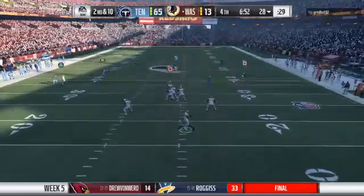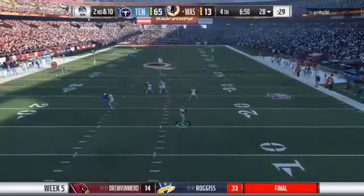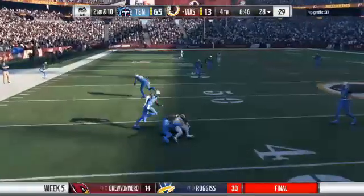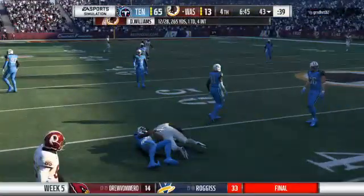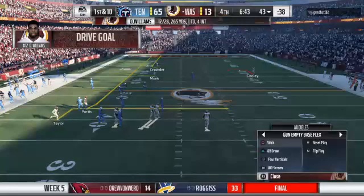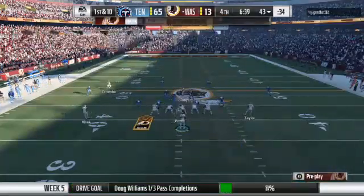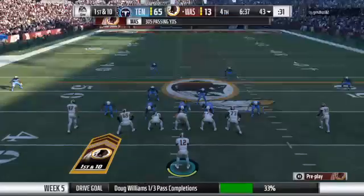He'll look to throw. And this time he's got the hook up. It's complete. And they get him down, but not before he takes it across the 40-yard line. It's a pickup of 15 and a fresh set of downs.